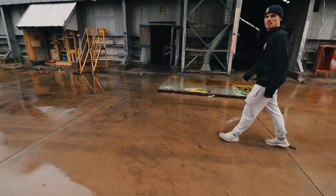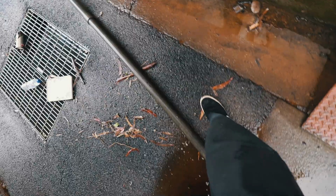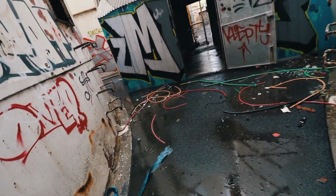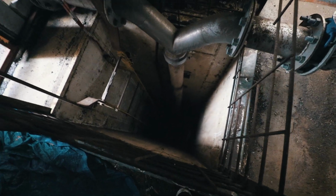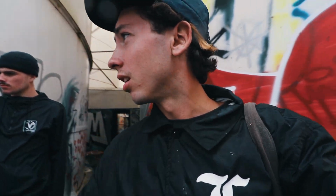Maybe there'll be another way in, so we don't have to walk across them stairs. Looks a bit dodgy. Bit of a ladder section up here. I reckon we check up top first, and then we head down into the underground. First we go up these stairs.